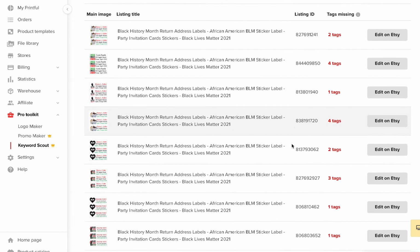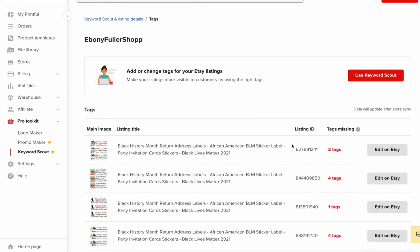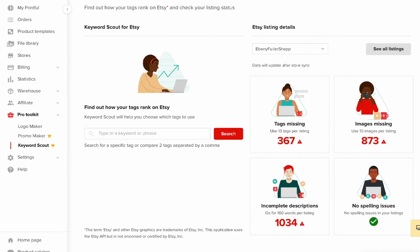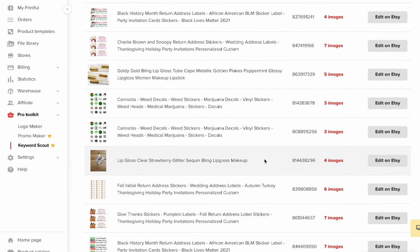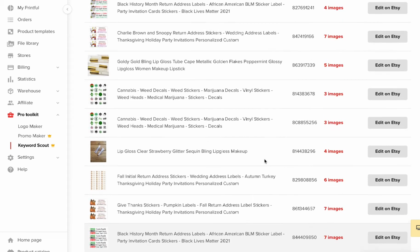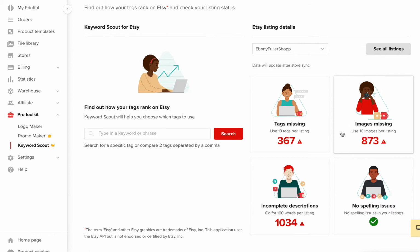See, 2 tags, 4 tags, 1 tags. These is how many tags are missing. Let's go back. And images missing. 4 images, 3, and see, it's telling you how many images you need, but then you have to fix it. So this is a really helpful tool.